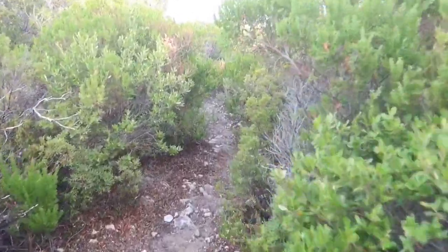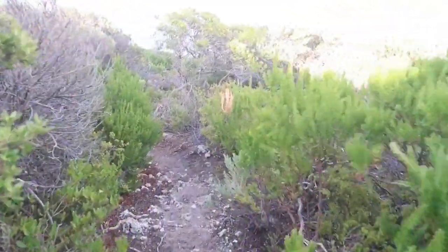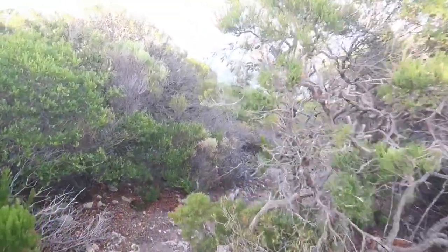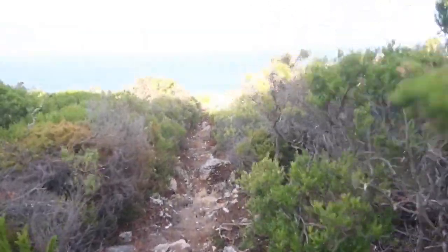These low shrubs give protection from the wind from the ocean today. I think we're going to break out of them soon into the open countryside again. I'm going to pick up the wind then. Going down this way.